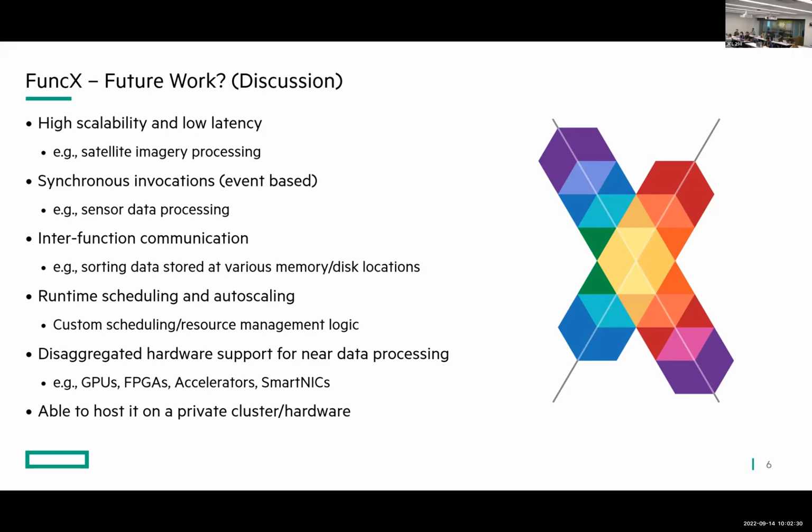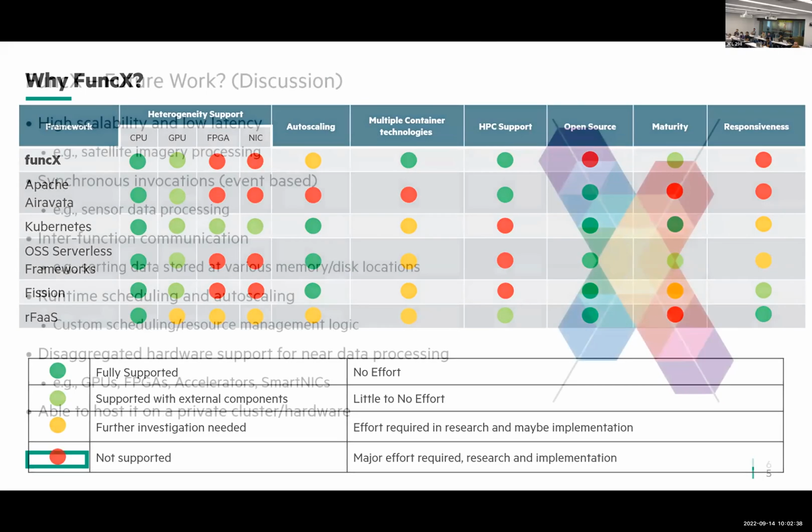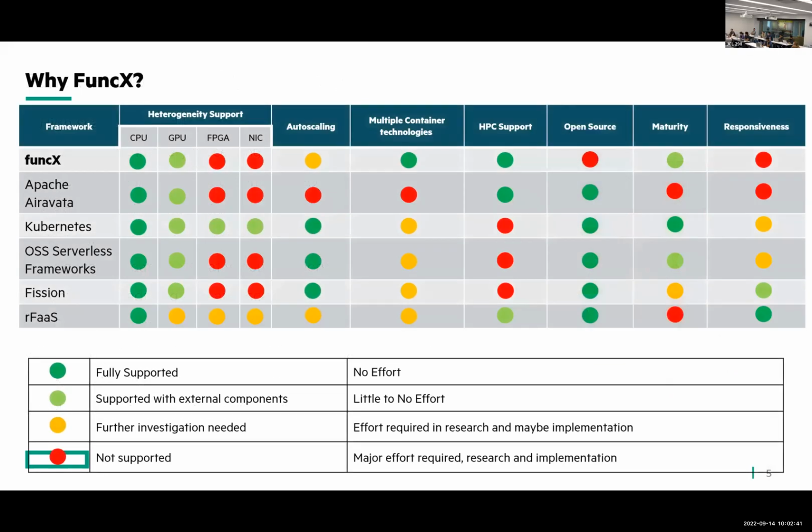We'd say we're half open source. The endpoint software is all completely open source. It's just the cloud that at the moment is closed. Yeah, let's turn that yellow. Okay, I will make it yellow.